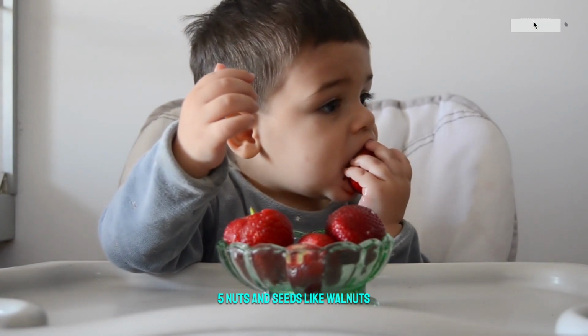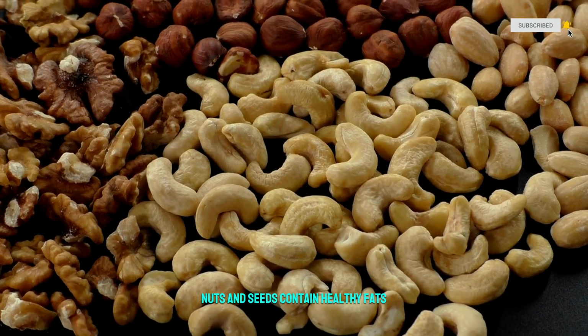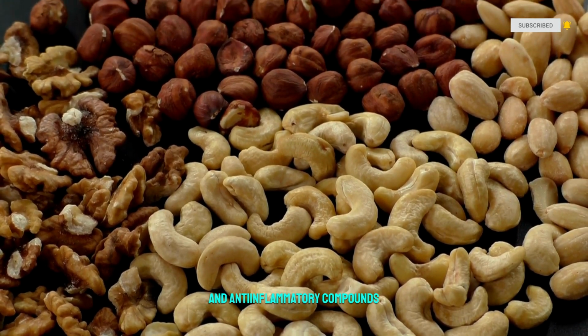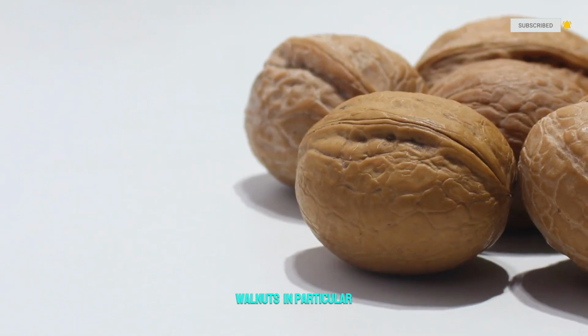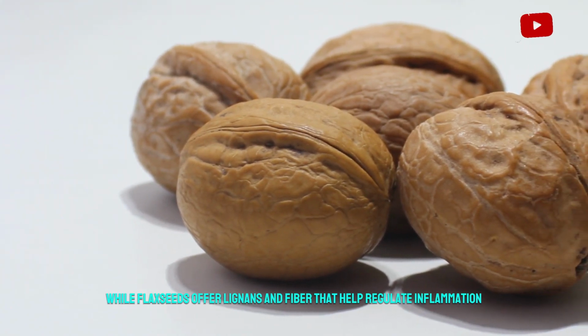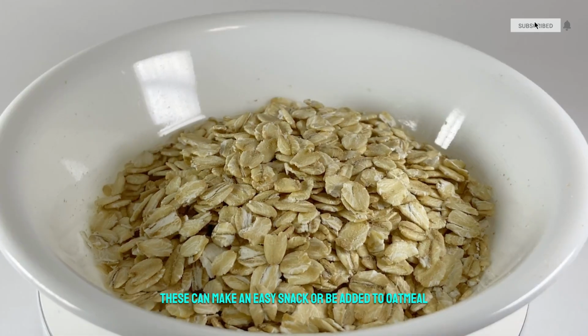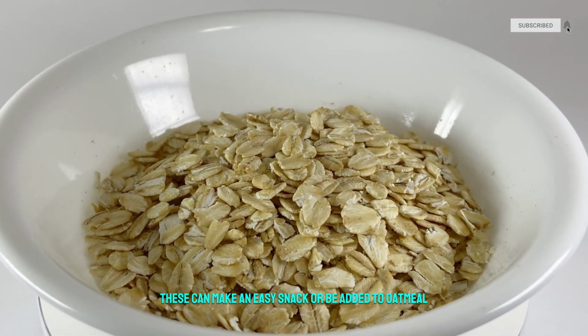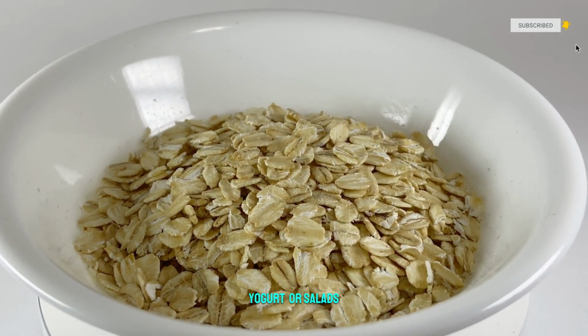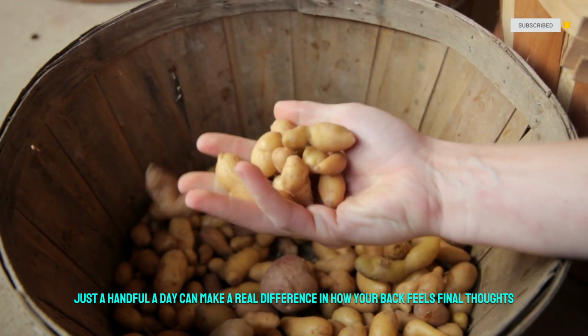5. Nuts and seeds like walnuts, almonds, and flax seeds. Nuts and seeds contain healthy fats, fiber, and anti-inflammatory compounds. Walnuts, in particular, are rich in omega-3 fatty acids, while flax seeds offer lignans and fiber that help regulate inflammation. These can make an easy snack or be added to oatmeal, yogurt, or salads. Just a handful a day can make a real difference in how your back feels.